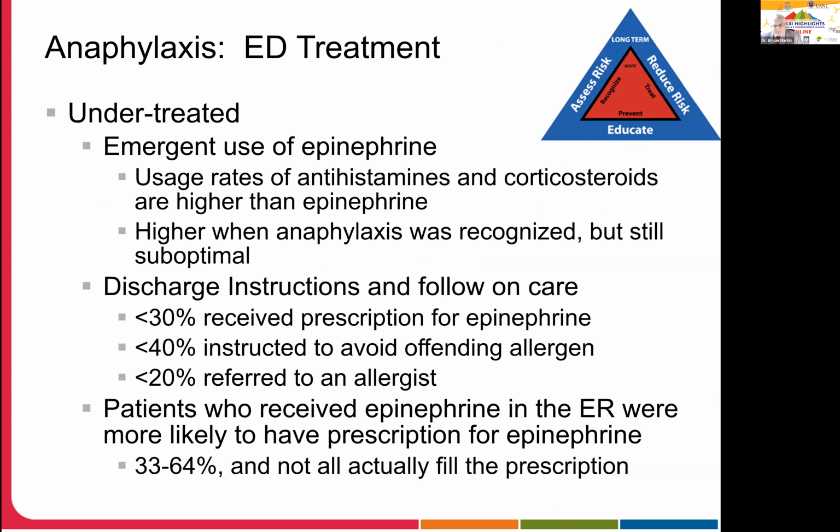And what I find appalling is we showed in these studies that anaphylaxis patients were more likely to get antihistamines and/or corticosteroids than they were to get epinephrine. Now, the use of epinephrine was higher if the diagnosis was appropriate, but even then, not every patient received epinephrine.